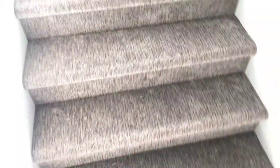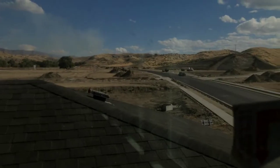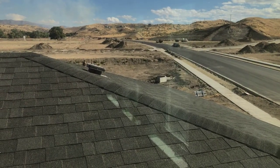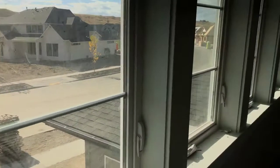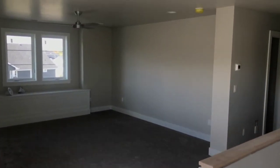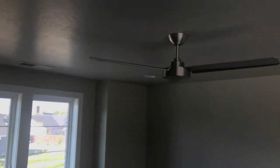Stairs are fully carpeted. I'm gonna give you a little view. You have a visitor on top of your house right there. Look at that. Got the fan up.